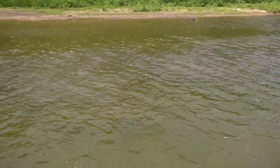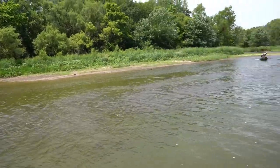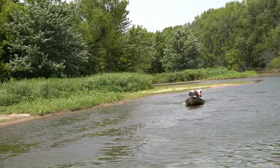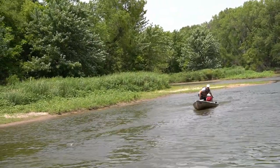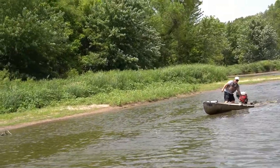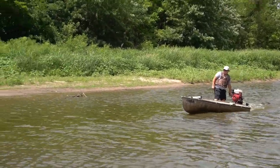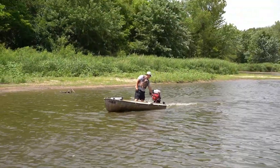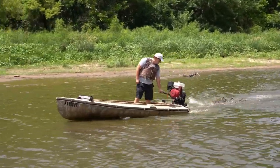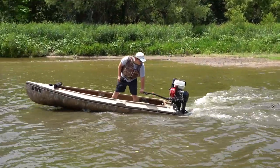Man, there's a bunch of shad jumping right here. Look at this. Busting everywhere. It's shallow. It's shallow. See how low the back is? I need to get it up on the back.